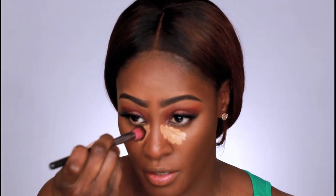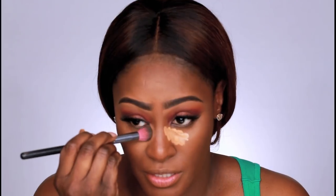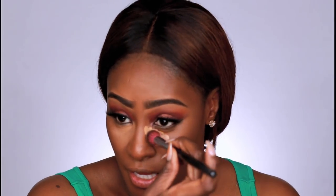Go in and start to blend that out, and I do use a concealer brush for this part. And you see how it's still sunken just because that's just my eye, but it's not as bad as it was. And you notice I didn't drag it all the way out, I left it right in this area.